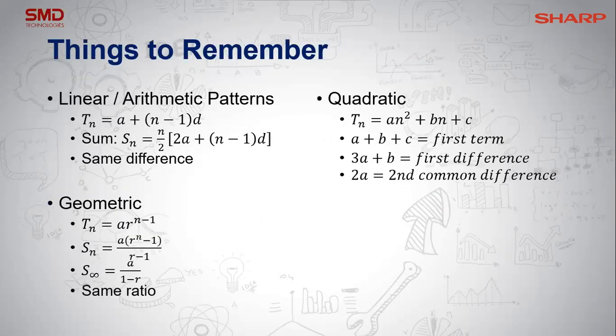Okay, so with sequences and series, you do have 3 different types of patterns, and you need to remember the formulas for all 3 of them. Okay, so you've got linear and arithmetic patterns, which is a common difference, and it's always a first common difference. With geometric, it's a common ratio, so you're either multiplying or dividing by the same thing. And so we call the ratio, we don't always say divide, we just turn it into a fraction. Okay. Then with a quadratic function, you have a second common difference.